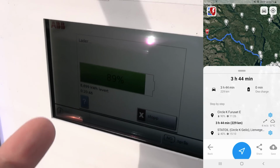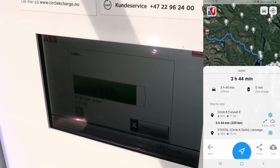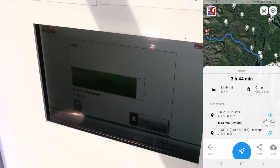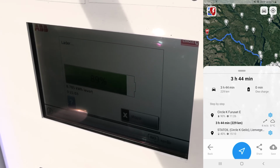According to A Better Route Planner, if we start with 90% from here, we will arrive with 50%. No, we will arrive with 40%, so we will only use 50%. That sounds a little bit optimistic. I expect to arrive with about 30%. Actually, maybe less. Yeah, but anyway, about 30%.